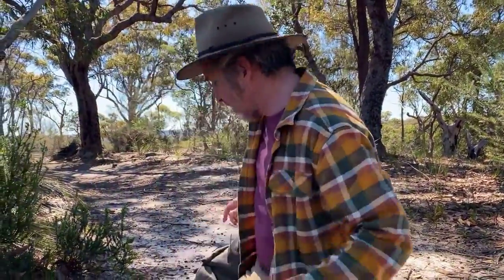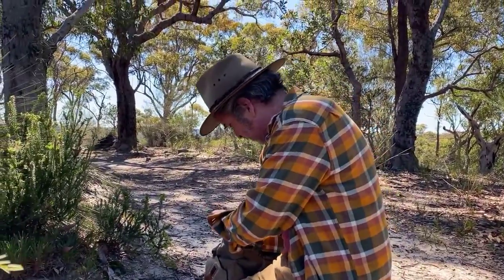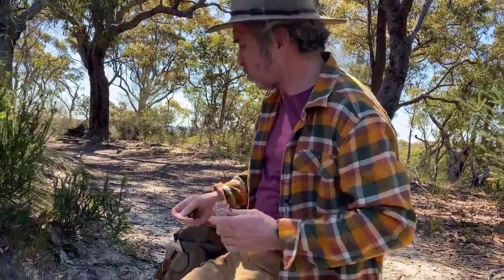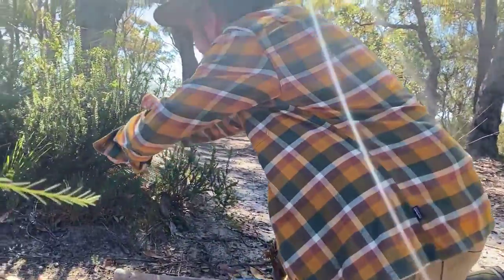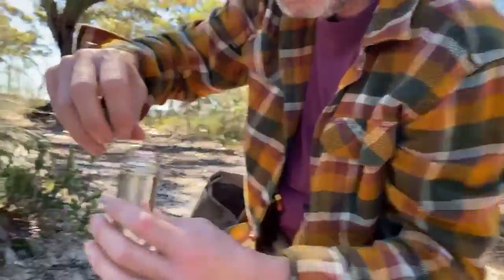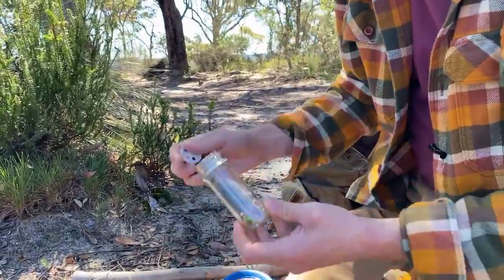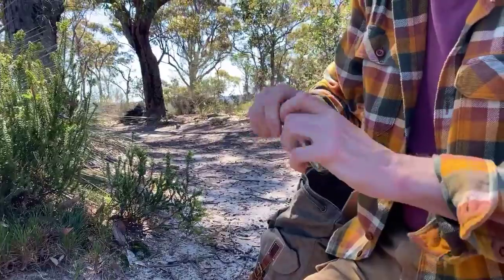Now, the other thing you can do, when you're going around with all your adventure kit, you can have empty jars with you, because what you can do, and I'll show you this, because this is brilliant, you can get some flowers. I'm going to give that one a little snip, and I'm going to put some flowers in here, just like that, see? And then I'm going to put a lid over it, because you can shake it up.